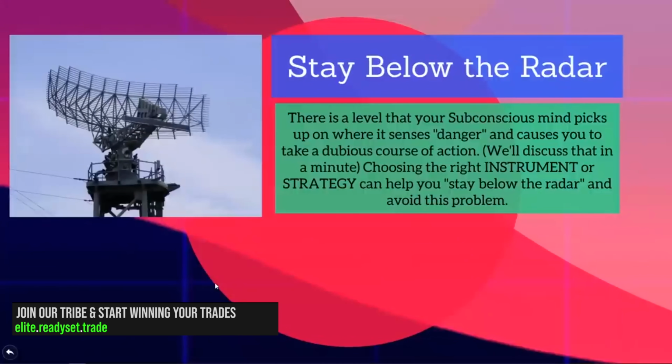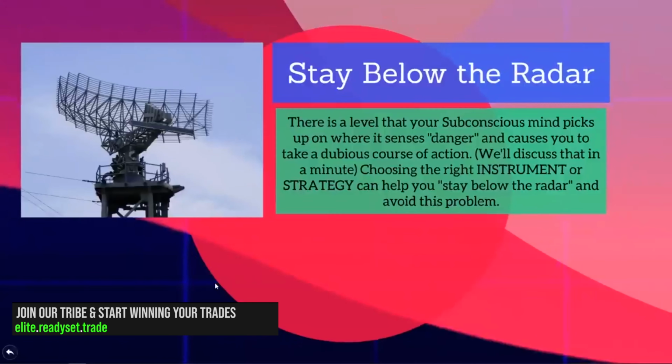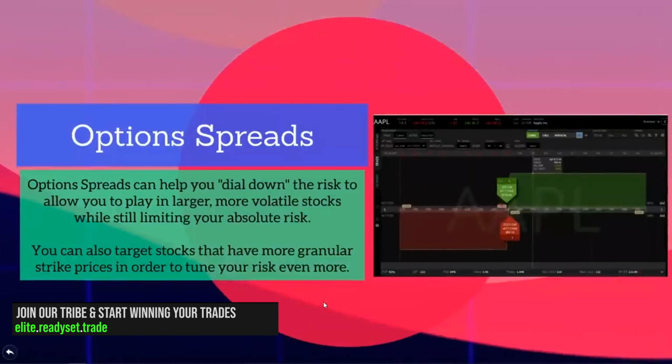So I want you to stay below the radar too. And we'll address this in a minute, but there's a level that your subconscious mind picks up on where it senses danger, and all of a sudden you turn into this Cro-Magnon trying to manage a position, and you do silly things. But you don't do silly things if you stay below the radar. For those of you that have said, hey, I'm an excellent paper trader, and then when I start trading live capital, I turn into an idiot, this is why: because you're not below the risk radar. So choosing the right instrument or a strategy can be very important to help you stay below the radar and avoid this problem.